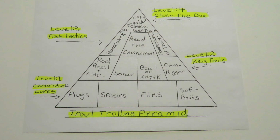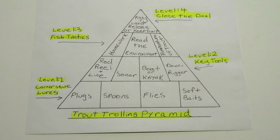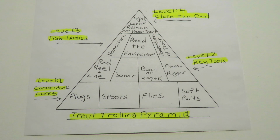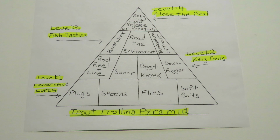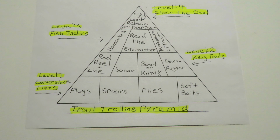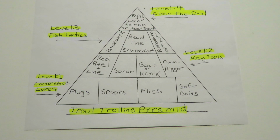Now, when you achieve all 3 of those levels, you've got your lures, you've got your tools, you've got a solid foundation in the area of fishing tactics, then you move on to level 4, and I titled level 4 Closing the Deal, okay? This is where we fight the fish properly. We've got our drag adjusted properly. This is where we land the fish. It's critical. I get so many guys tell me I had a big trout at the side of the boat and I lost it when I tried to net it.